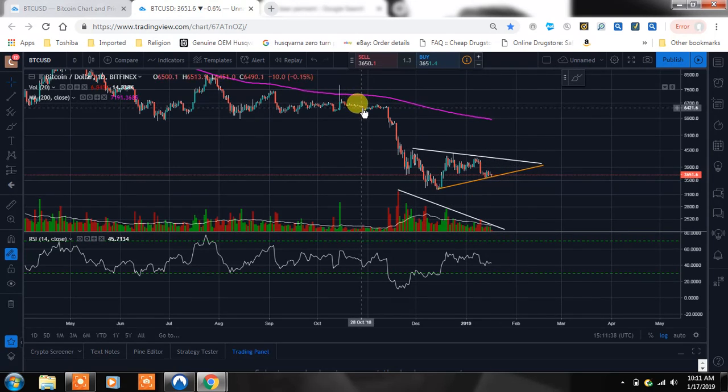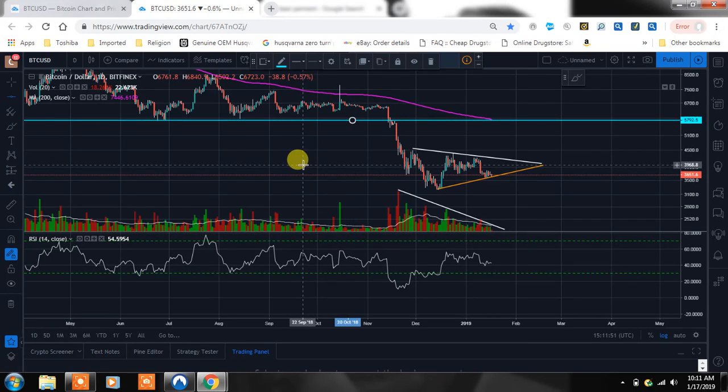Like right here, guys, when we broke here, we really didn't come back up and test it much. We had this little flag here, and then we just kept moving. So we didn't come back up and test the bottom of what would have been this descending triangle. So we could put that there, and you see it never came back to it. So sometimes the breaks are so hard and so extreme. That's why we have to watch the candles and different things, because you may not be able to catch them. You may not have that return to the trend line.